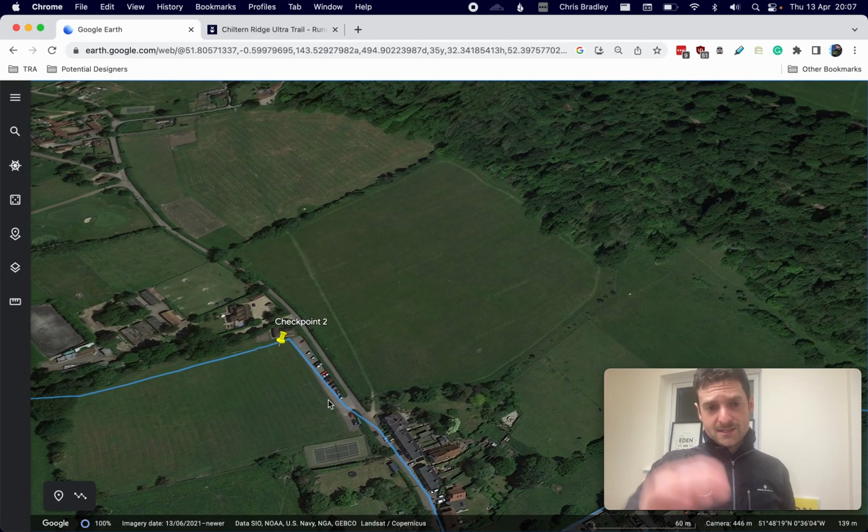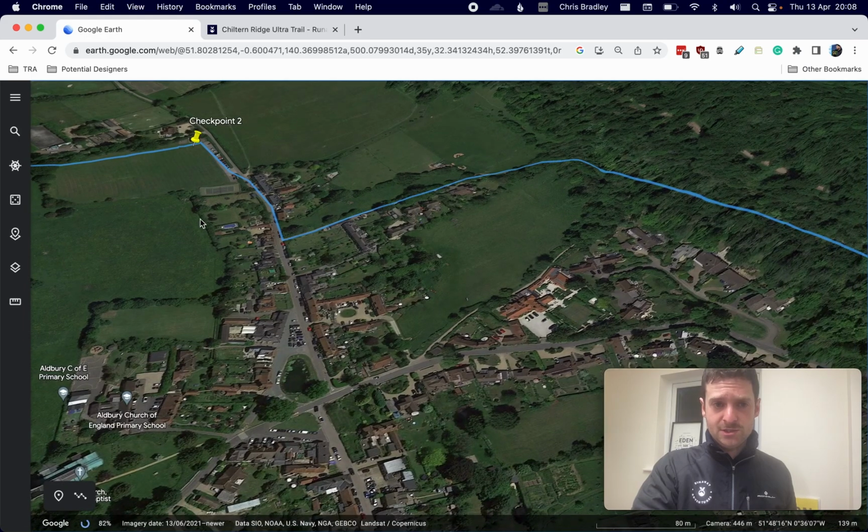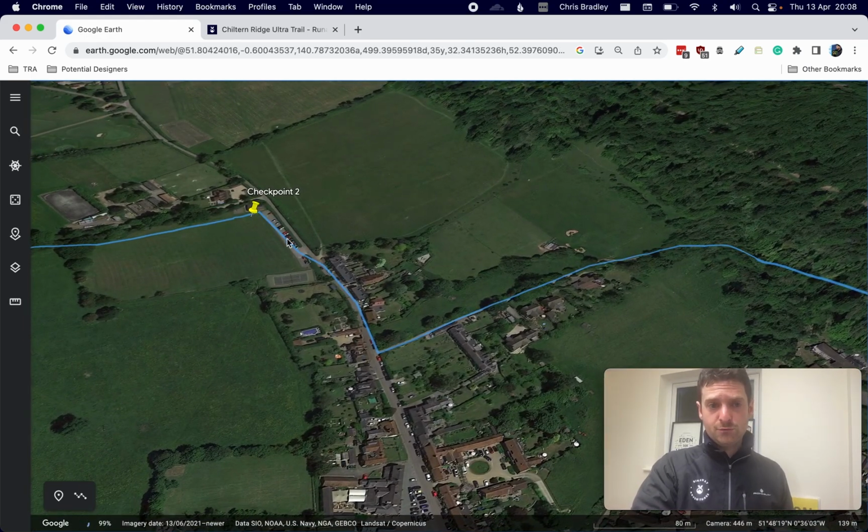If you've got spectators following you, there isn't loads of car parking, but there is some car parking, and you can also park in different places in Oldbury. If you did want to meet your runner on the route, there's plenty of space in the field here, so you could easily do that.